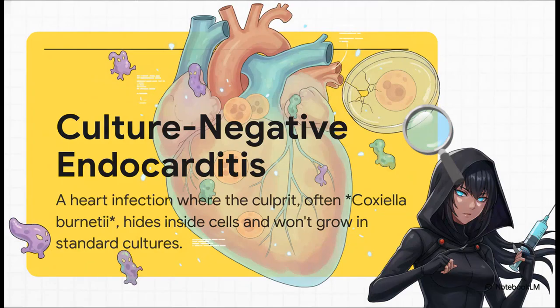It's a condition called culture-negative endocarditis, a really serious heart infection. And a common culprit is a bacterium called Coxiella burnetii. Now, the reason it's a ghost is because it's an intracellular organism. It literally hides inside our own cells. And that means it won't grow in a standard lab culture, making it basically invisible to our normal tests. A true master of stealth.